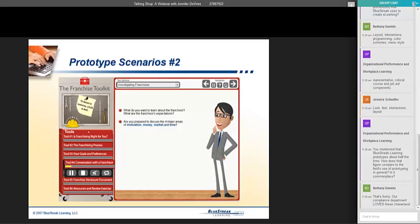So this is another prototype. This is one that's going to be released pretty soon. It's actually going to be beta tested pretty soon. This is for the International Franchise Association, and it's a performance support tool for people who are looking at buying a franchise. And again, we have a character here, and we had to run a bunch of characters by the client to figure out which one they wanted. And we ended up buying this character pack. This particular character is called Adam.